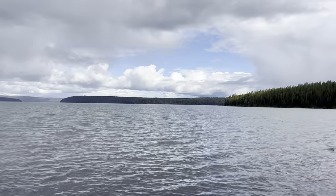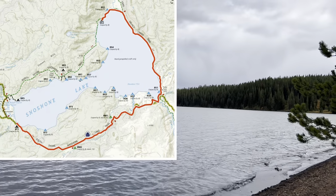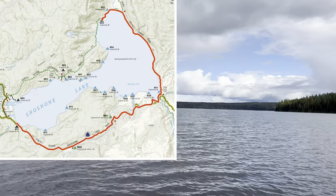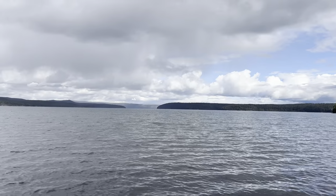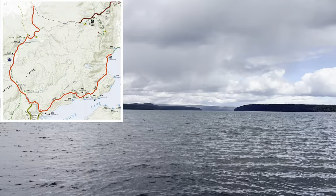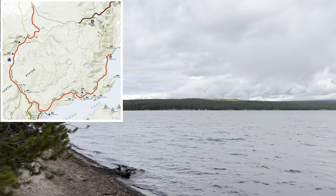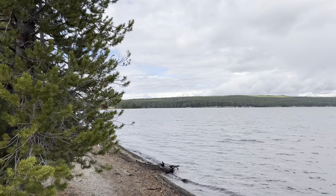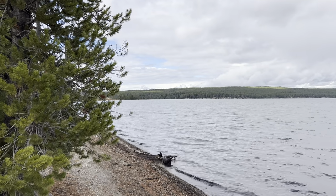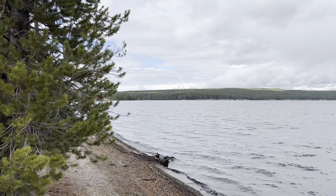This is Shoshone Lake. Tomorrow I will hike all the way around and be camping somewhere way off in the distance over there. And then the third day, hike the other side of the lake and back around to a campsite that's really close to Lone Star Geyser, and possibly hike on out to the car that night rather than staying.